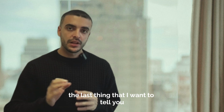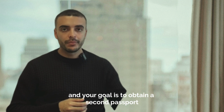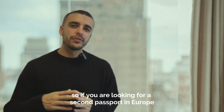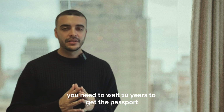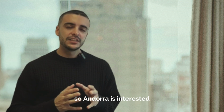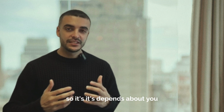The last thing I want to tell you: if your goal, in the medium or long term, is to obtain a second passport, I don't think Andorra is a good option. Andorra does not allow you to have dual citizenship. So if you are looking for a second passport in Europe, Andorra is probably not the best option. You need to wait 10 years to get the passport. You need to spend 7 years in the country to get the permanent residency card, and then you can apply for the passport. So Andorra is interesting, but for certain people who want to move their tax residency there. It's not for everyone. Also, the weather is very cold, so it depends on you.